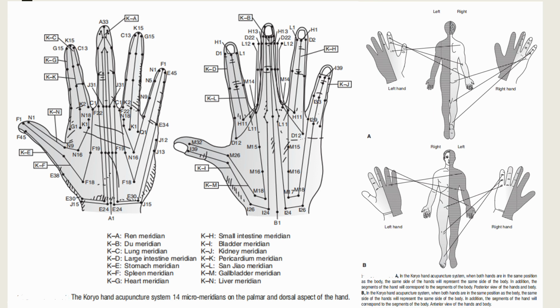The distal phalanx corresponds to the hand and foot. The distal interphalangeal joint corresponds to the wrist and ankle. The middle phalanx corresponds to the forearm and lower leg. The proximal interphalangeal joint corresponds to the elbow and knee. The proximal phalanx corresponds to the upper arm and upper leg. The metacarpophalangeal joint corresponds to the shoulder and hip.